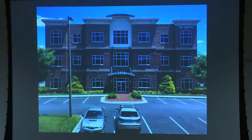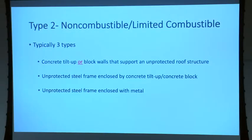Type 2 limited combustible comes in all shapes and sizes. It can be some of the most difficult buildings to determine because of what they can do in these buildings. This is another picture from Greensboro. I do not remember all the addresses. But get out in your territory, start making a guess, read these buildings, and then go in there. People are great to let you in.